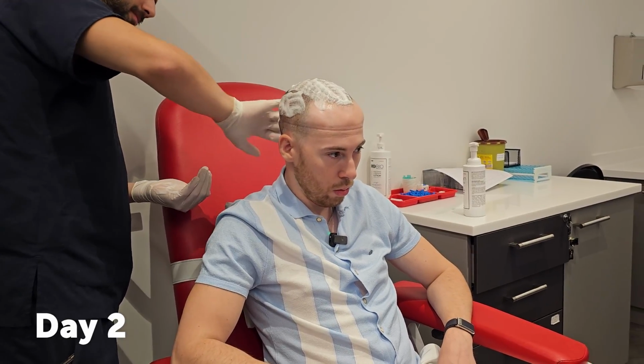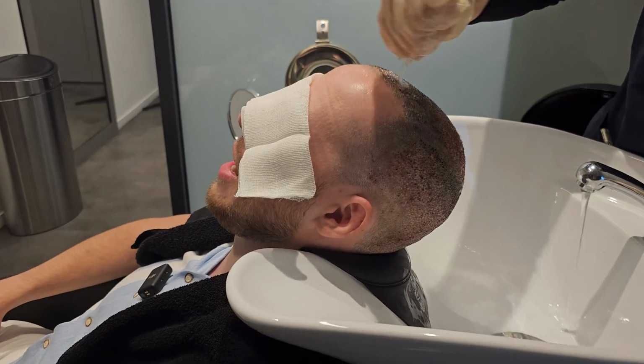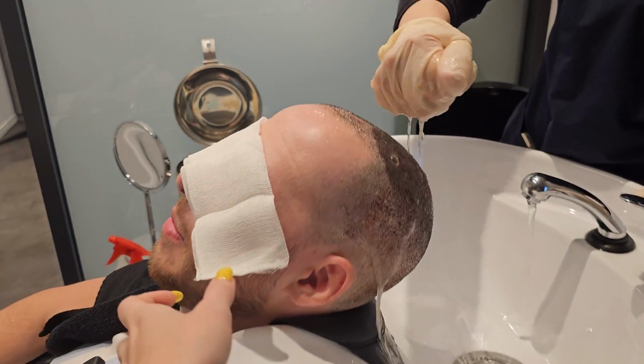Luckily, day 2, I survived the night and returned back to the clinic to remove my bandage and to clean my head. As you can see, I'm in pretty good spirits. Just took the bandages off. Last night I had a really rough night of sleep, but we ended up making it through the night. Now we're about to get some red light laser therapy, and as you guys can see, they took off the bandages. Doesn't look very pleasant, but hopefully this would give us the results we want to see.